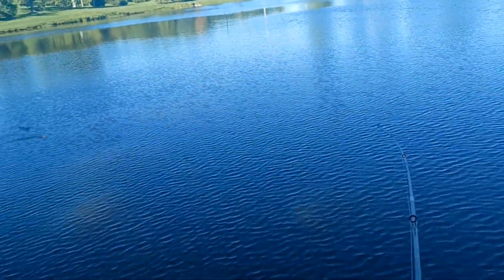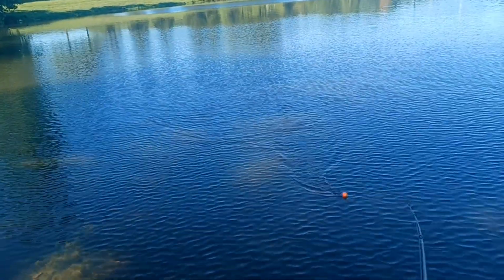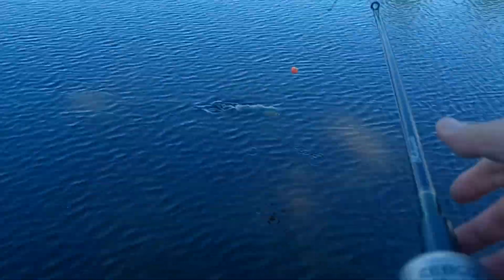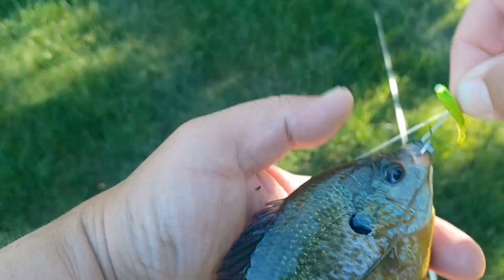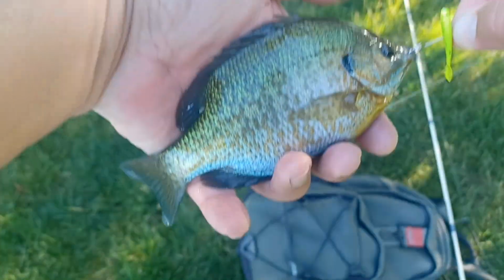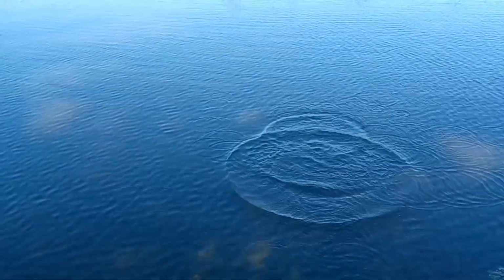Got one. Very next cast after that last bluegill, and I got another bluegill. Yeah, this one's a little smaller. This one's about 7.5 inches. 7.5 inch bluegill. I'll take him though. Thank you, buddy. There he goes.